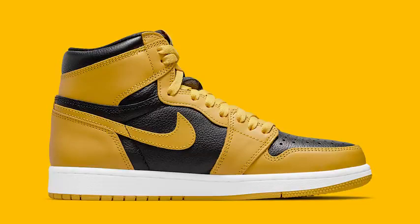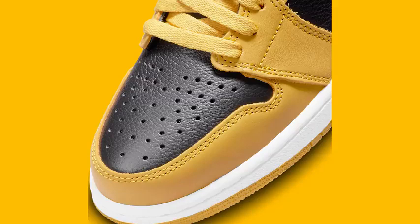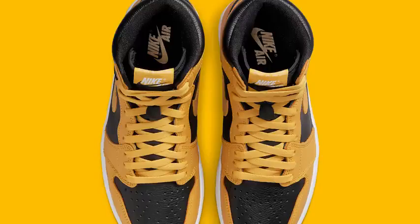But at the end of the day, this shoe looks fire on foot. I'm definitely looking forward to grabbing these and getting them in my collection. Retail is going to be 170 bucks, and these release on August 17th. Let me know what you think about the Pollens down below. I have been hearing a lot of people talk about this shoe.